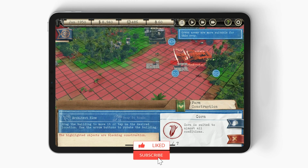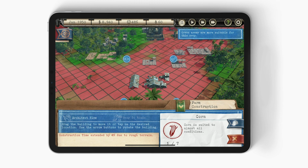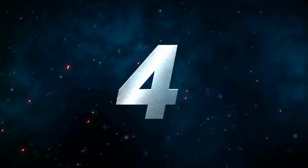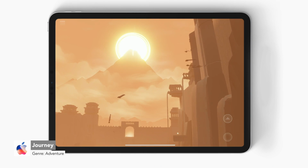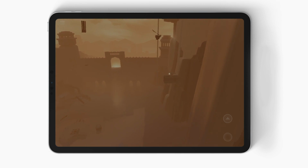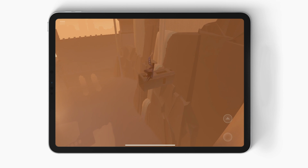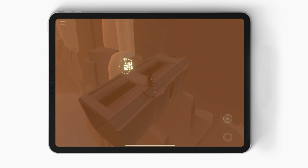Tropico is a paid game on the App Store and is supported on iPads back to 2017. Number 4, we have Journey. In August 2019, this PlayStation 3 and 4 classic was ported to iOS by Annapurna Interactive. Initially, it was developed by that game company. You may remember in the first iPad episode, I promoted their new title, Sky, Children of the Light.